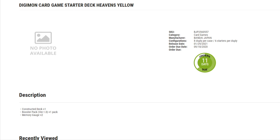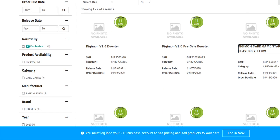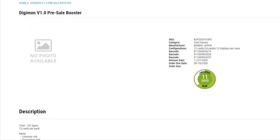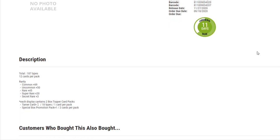Well, we discovered that previously when we were finding out about the Stardex MSRP. The pre-sale boosters, the pre-sale version of the products, are ordered separately, and they have their release date of November 27th, as we discovered previously.